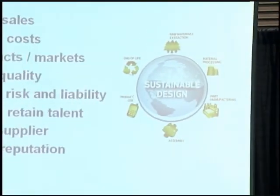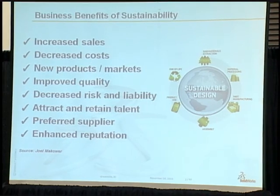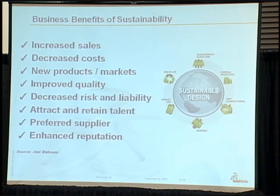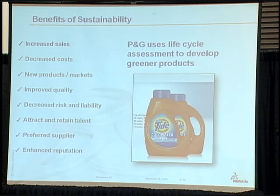So if you look at the business of sustainability, in today's product space I think there are a lot of benefits to be had from being more sustainable and a little bit more responsible: increased sales, decreased costs, new products, improved quality, all these different things. I'm going to walk through some of these real quick, with some examples.